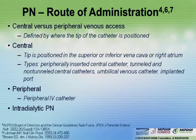The route of administration, of course, is either peripheral or central. By definition, central means that the tip is positioned in the superior or inferior vena cava. And in fact, it's not really advisable to put it into the right atrium because it's more likely to cause complications such as arrhythmias. How many places do you guys use PICC lines? Peripherally inserted, yeah. So that seems to be the trend nowadays, where when kids need parenteral nutrition, they wind up getting PICCs. And it's probably not a bad thing. They work really quite well.